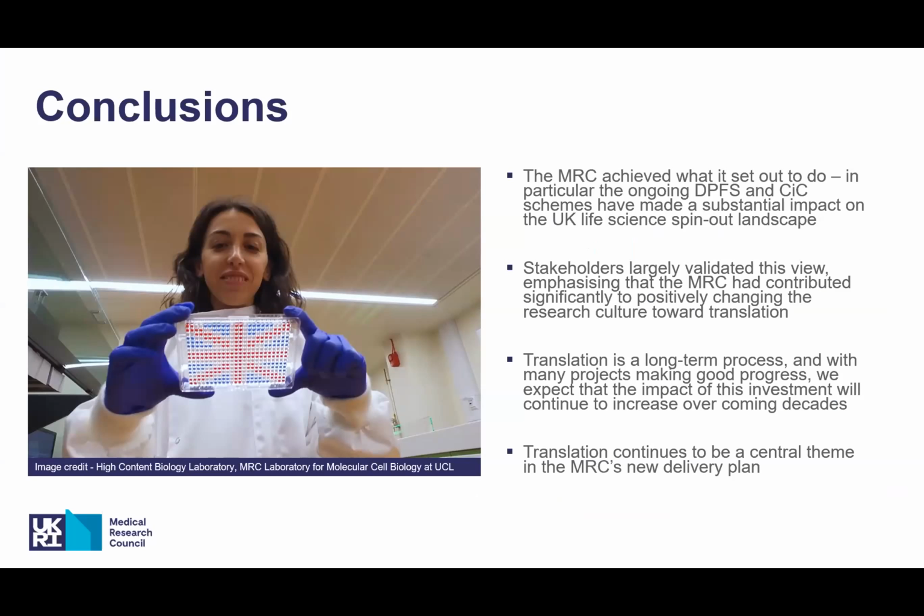So, conclusions and next steps. Well, the evaluation allowed us to say that the MRC had certainly achieved what it set out to do over these 10 years, particularly in the innovative managed, directed schemes that we had introduced. They had clearly made a substantial impact on the UK life science spin-out landscape, but also stakeholders validated the view that we contributed significantly to changing the research culture towards translation. As I mentioned, translation is a long-term process, and with many projects making good progress, we expect that the impact of this investment will continue to increase over coming decades.